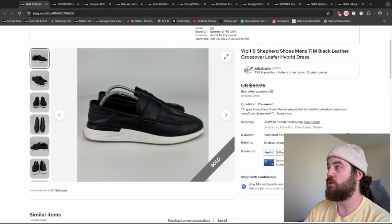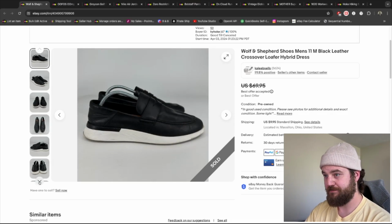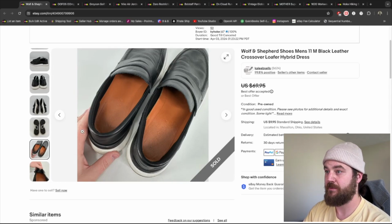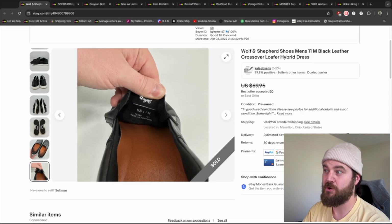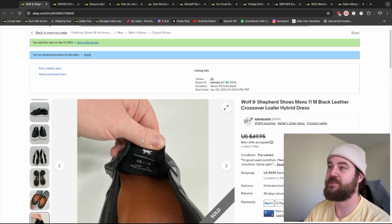This next sale is a pair of Wolf and Shepherd shoes. This is the crossover loafer. It's kind of like a dress shoe on top and a sneaker on the bottom. And the logo is actually just imprinted on the insole there. And here's their little Wolf logo on the tongue. These sold for $55 plus shipping and sold in about 14 days.